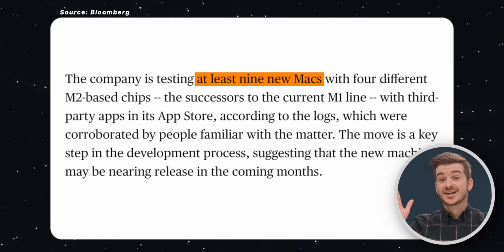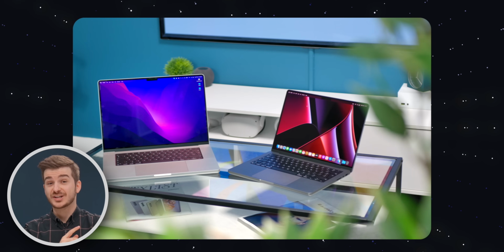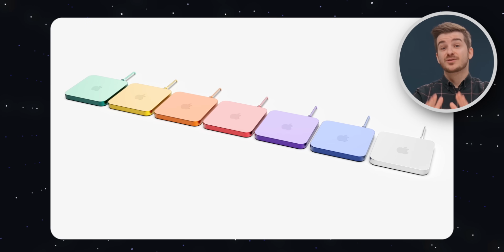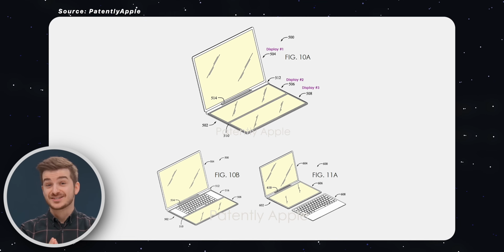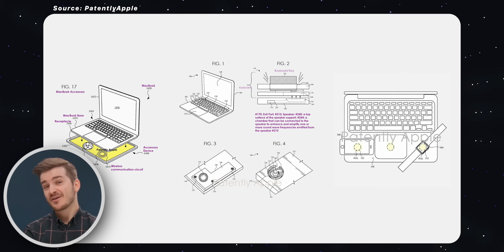Apple is testing 9 new Macs: a new MacBook Air, a new baseline MacBook Pro, as well as new 14 and 16-inch models, an M2 iMac, a new Mac Pro, as well as a plethora of Mac Minis, an M1 Pro, an M2, and an M2 Pro version. So here's everything new so far, as well as some interesting patents on triple screen MacBooks and some more wacky ideas that Apple is currently testing.